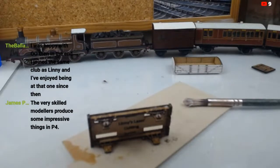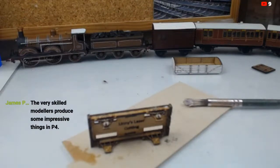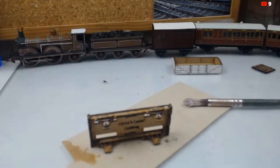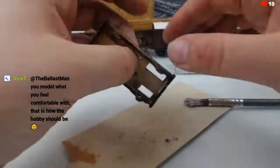The thing about P4 is one needs very exacting standards. Well, yes, one does indeed. And that's my point. If you're going fine scale, go fine scale. If you're not, don't. So happy with 00. In the end, I joined the same club as Linny. Enjoyed being in that one since then. Makes sense. Very skilled modelers produce some impressive things in P4. They do indeed.